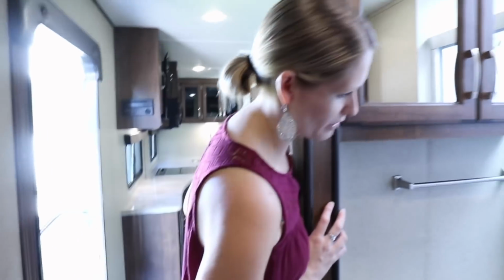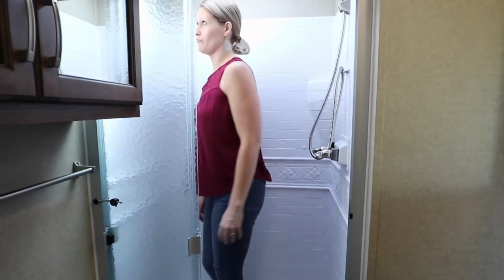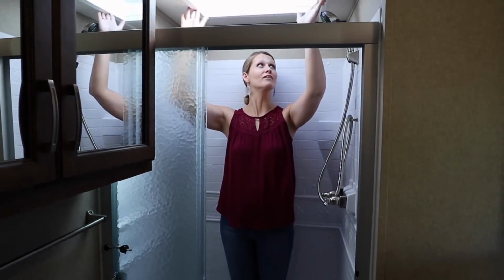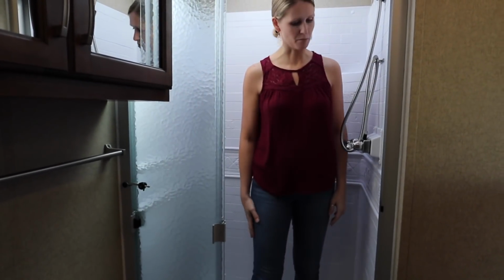So tons of good storage in the bathroom, which we really, really love. And I'm about 5'10" and a half, and we still have a lot of headroom, so I don't feel crammed in here. Lots of room, lots of space.